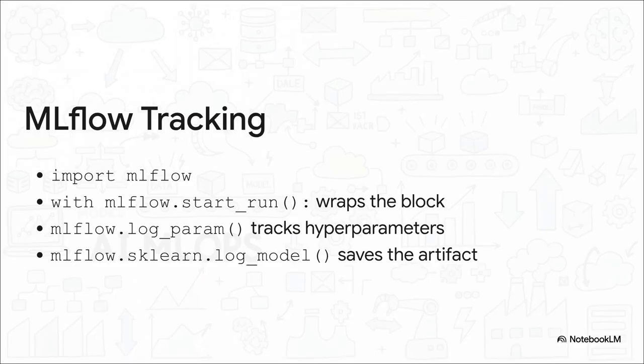So how do we fix the reproducibility problem during that training stage? Well, the industry standard right now is an open source tool called MLflow. It's actually pretty brilliant. By just wrapping your core training block inside a super simple start-run statement, the system automatically takes the wheel. Notice how the log param function quietly tracks your hyperparameters, like the 100 estimators right there, and then log model bundles up and saves the fully trained model as a versioned artifact. It means that, 6 months from now, you will know exactly what data, what parameters, and what exact code produce that specific model. It gives you absolute 100% reproducibility.